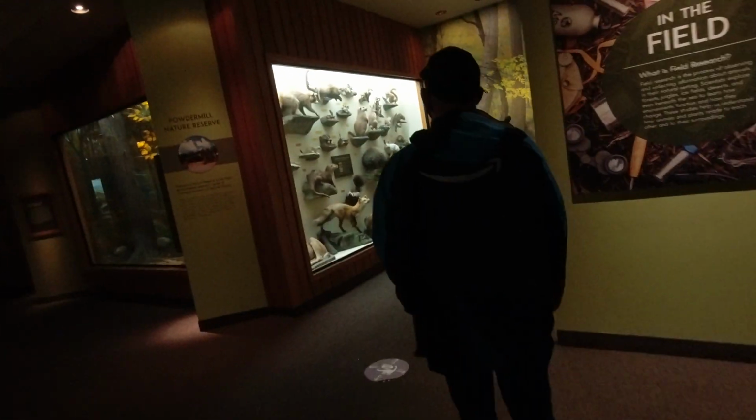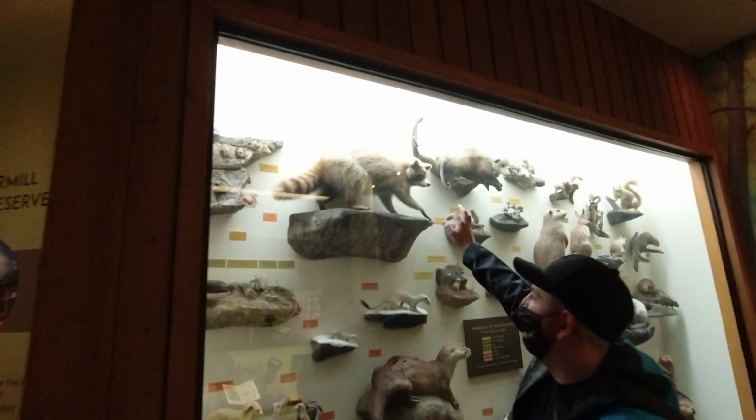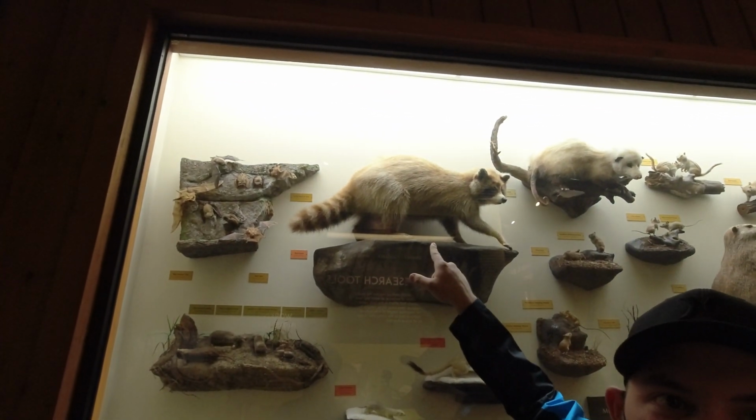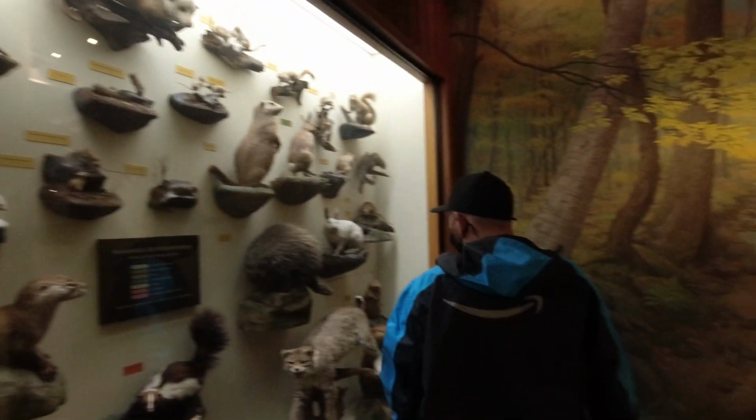Oh, look at all these cats and stuff over there. Look at all these guys. Oh, interesting. So this was actually in my yard the other day. The raccoon. He was brown. He was not white and gray like in Florida. He was a brown one like this. Interesting. When I saw him the other night, he didn't have the typical bandit look to it.